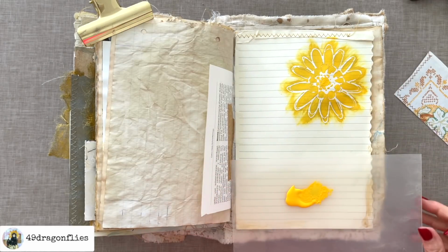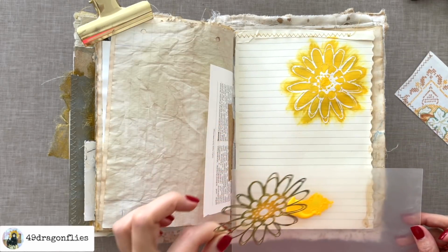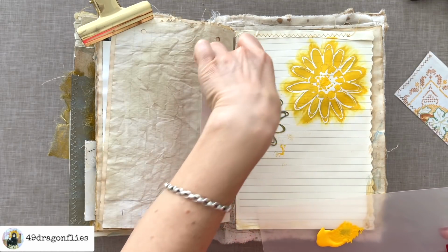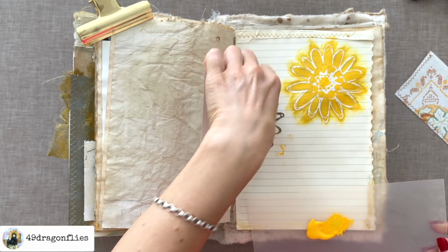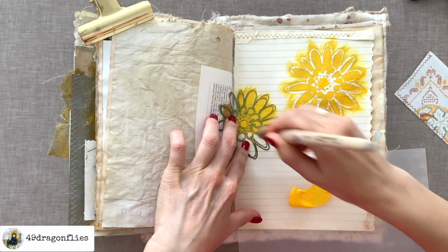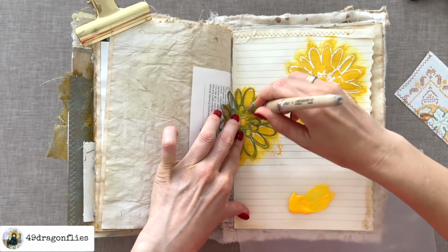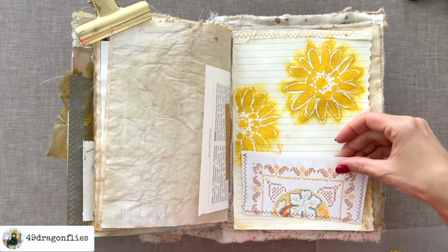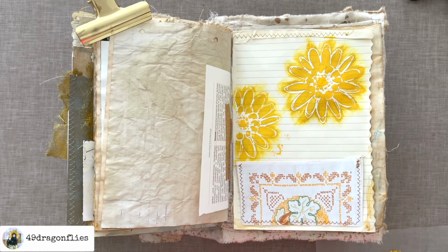So there's one, and I think I need to make a second one. I guess down here, that's all I have room for, unless I make like a half one. Oh, I could do a half one maybe. Let's try that. Okay, let's see what that would look like. Yep, I think that's really cute.